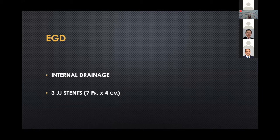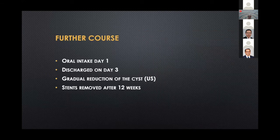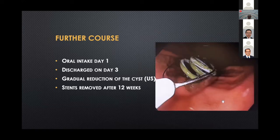She had an internal drainage. We put in 3 JJ stents from the stomach into the cyst, and she was actually discharged on day 3 in good shape. The cyst was reduced in size gradually over the next weeks, and we removed the stents without complications at the time of 3 months after the injury.